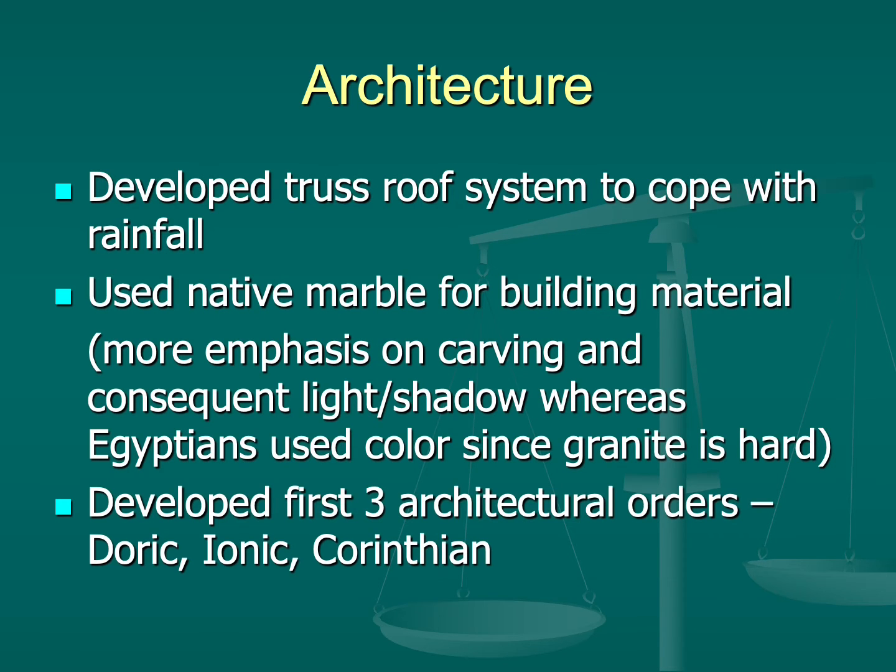The Greeks would develop several new systems when they were constructing their buildings, one of which is the truss roof system, which we'll talk about a little bit more on the next slide. But the most important aspect of this to note is that it was intended to help them cope with rainfall. So this was not something that the Egyptians would have needed because their climate was much more arid. But the Greeks being on that coast and kind of in that tropical range, they did see a lot more rainfall and had to learn how to cope with that so that the rainfall wasn't sitting on the tops of their buildings.